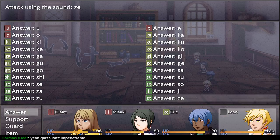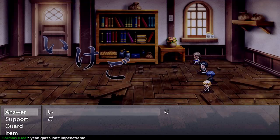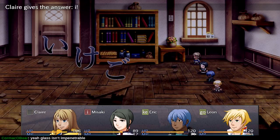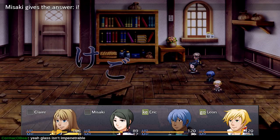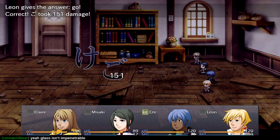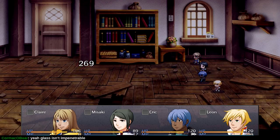And the last one, I think, is Go. Let's try that. Oh, very nice. I didn't expect that to go down in one hit. Because lately Claire and Misaki have not been hitting for as much damage as Eric and Leon have been. There we go.